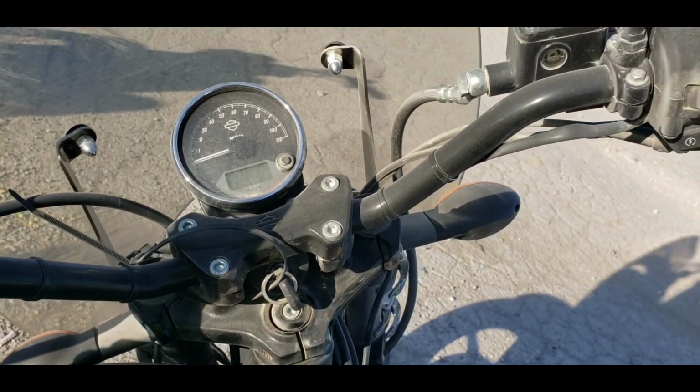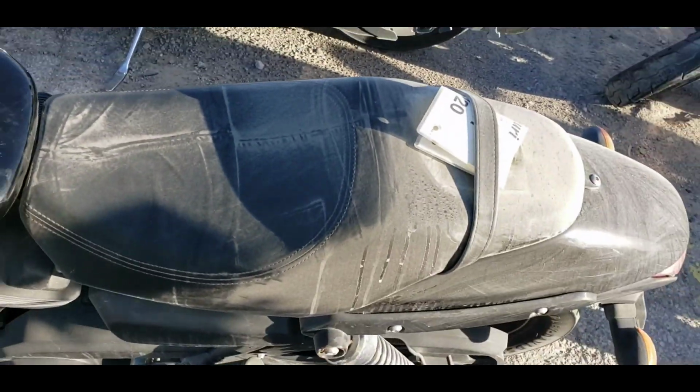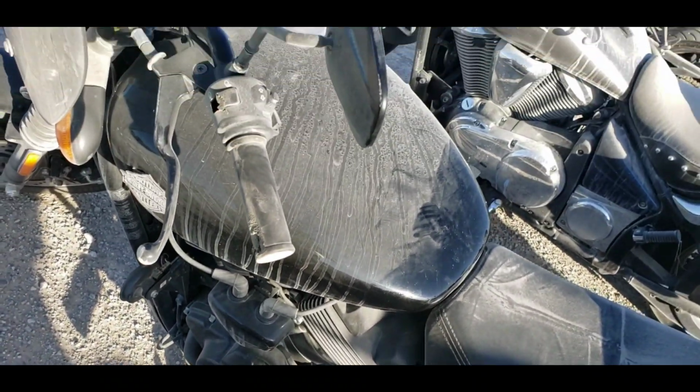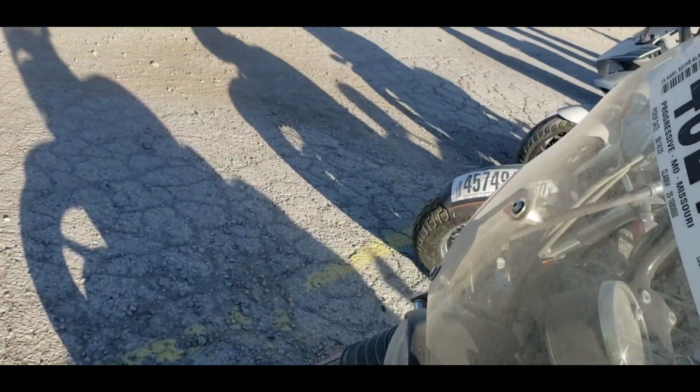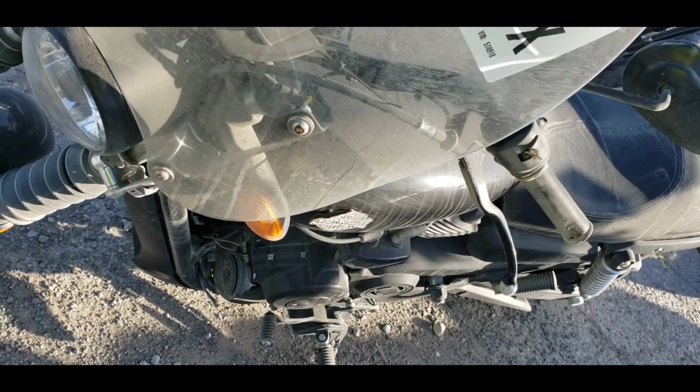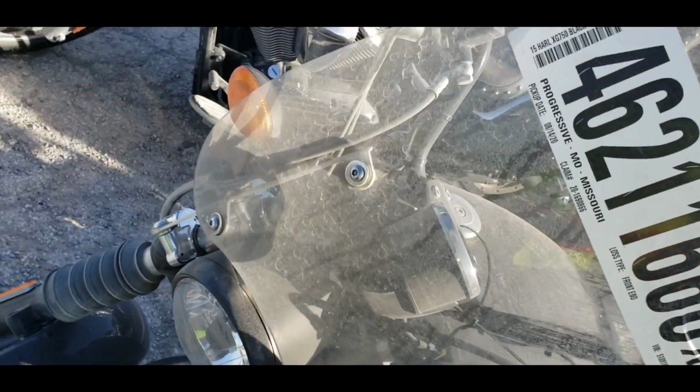Dude said it ran all the way out here. So, seat's comfortable. For those who don't know, the whole shifter thing is bent, so I can't even get it to go down. What I have to do is take it off, heat it and bend it back, and put it right back on, and I can get it to shift. I can't get it to go out of the gear.